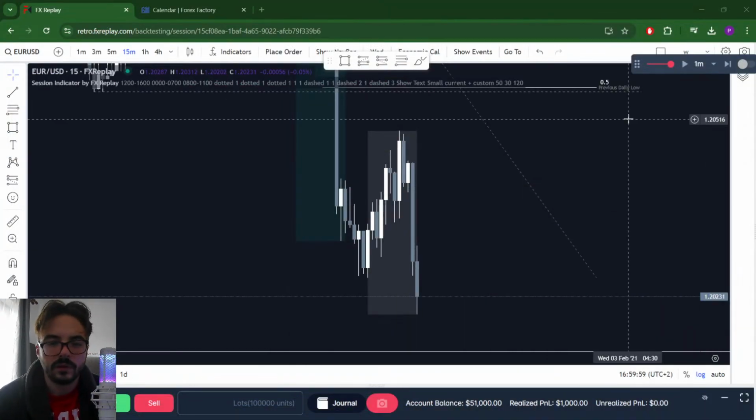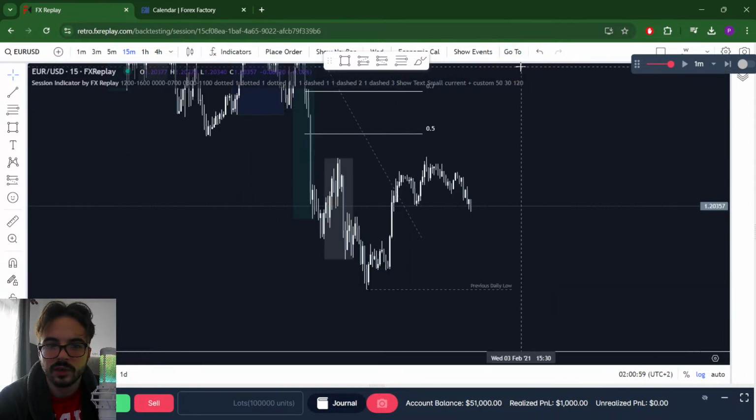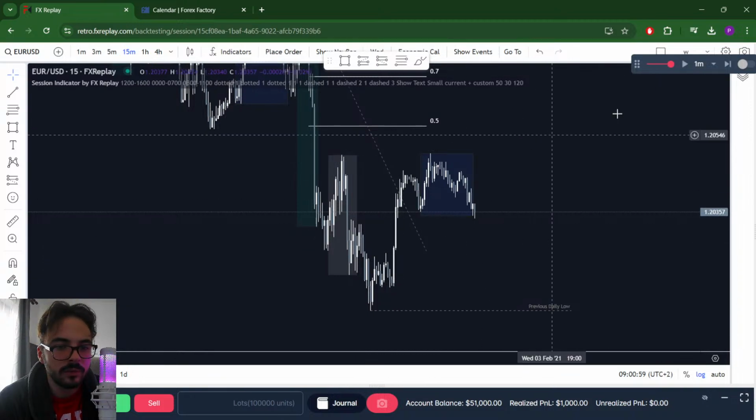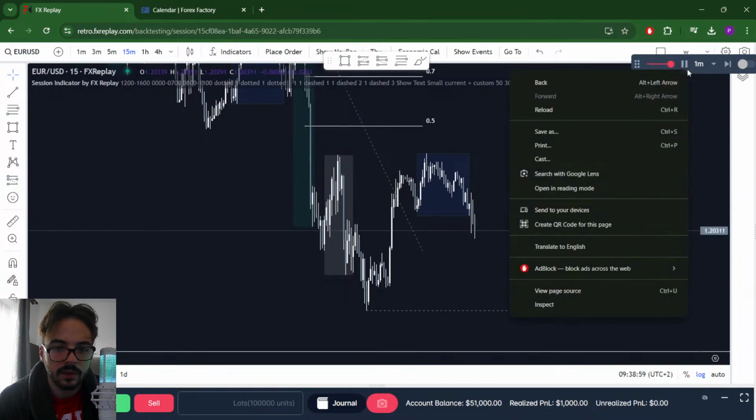But yeah, for now, it looks definitely interesting. We can easily buy from those gaps, but it's a counter trend trade, so I'm not going to take that.